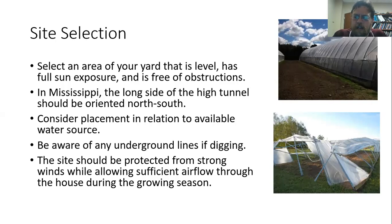One note that I think is very important, and we'll talk about irrigation just a little bit, is that it is important to consider the placement of that high tunnel in relation to an available water source. So we're going to have an irrigation system in there, and so you want to make sure that you have the ability to get water to the location of the high tunnel. If you're going to be digging, then it's a good idea to make sure you check for any underground lines prior to putting the high tunnel in a location. We don't want to have any problems with power lines or gas lines. So, you know, call before you dig is the message that goes into that.